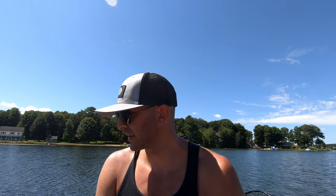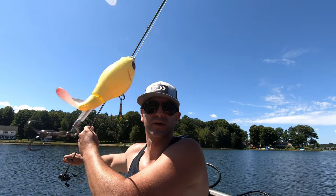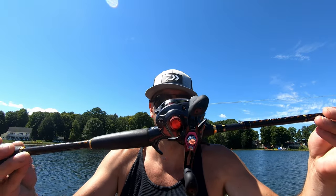And then last but not least, the Whopper Plopper 75. I'm sure everybody knows what that is, in the bone color right there. I throw that on a basic Daiwa $50, I forget what this is called, Air XD heavy 7 foot with a Daiwa Tatula CT 8.1 gear ratio, along with 50 pound braid. I don't have to worry about my lure snapping off if I get backlash or anything like that.